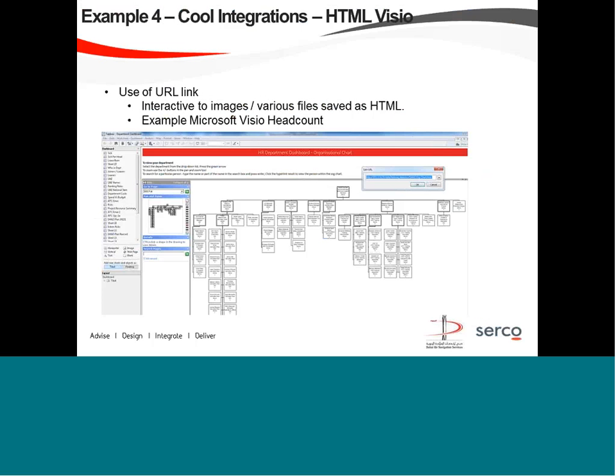One of the other things that we like to do is find ways to integrate other files that we're using without having to recreate the wheel. Many departments say, can I see the org chart in my dashboard for my particular department? So this is a screenshot of something that we do with Microsoft Visio. Our HR department creates our org chart in Visio. We then ask them to save it as an HTML file, and then I use that HTML link in a dashboard, and it enables me to publish that, and people can interact with the Visio org chart within the dashboard on the server, which people find very helpful.